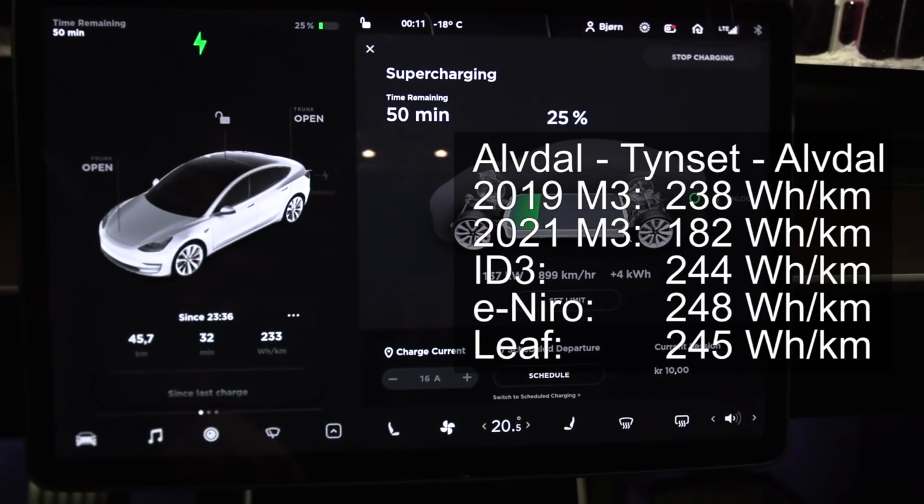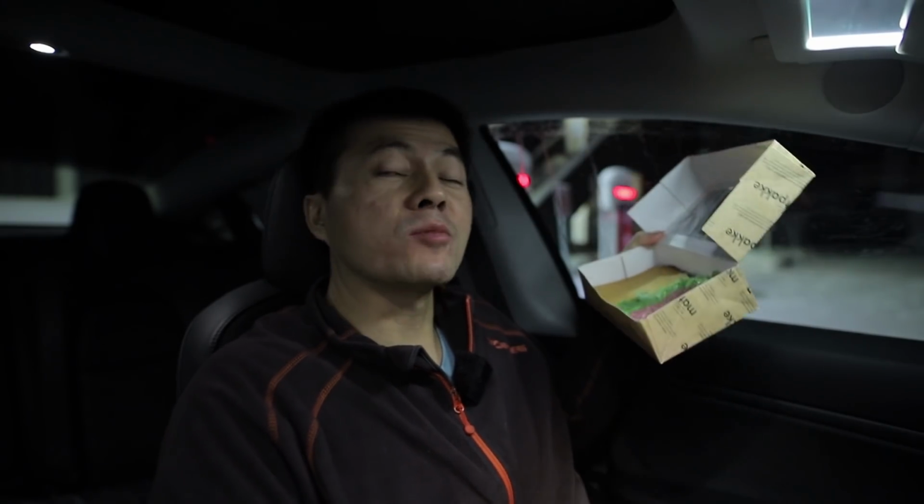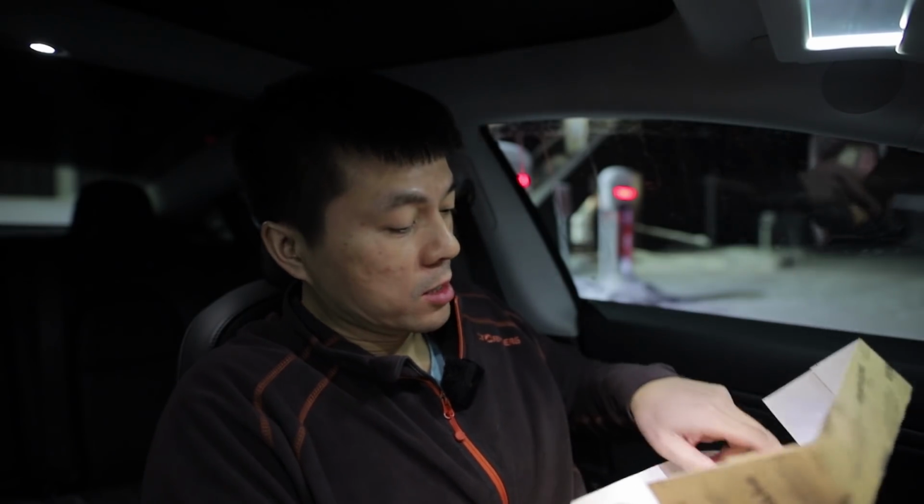So, all right. Okay, now I'm gonna eat the rest. I only had time for one slice of bread on the previous charging station. MC Hammer charges so fast. Okay, this is brown, sweaty brown cheese.